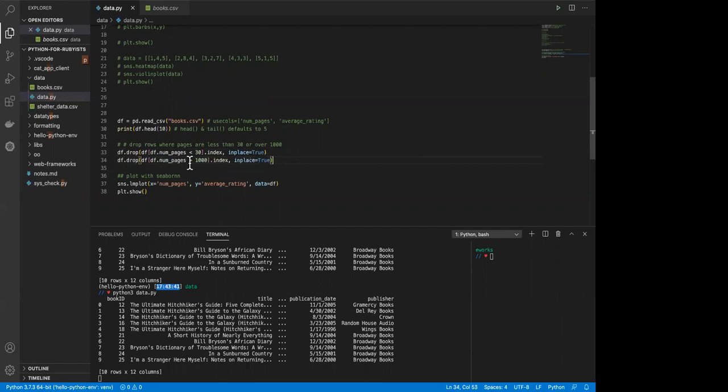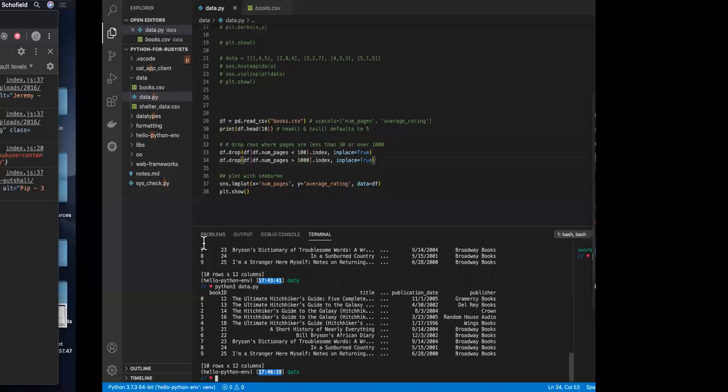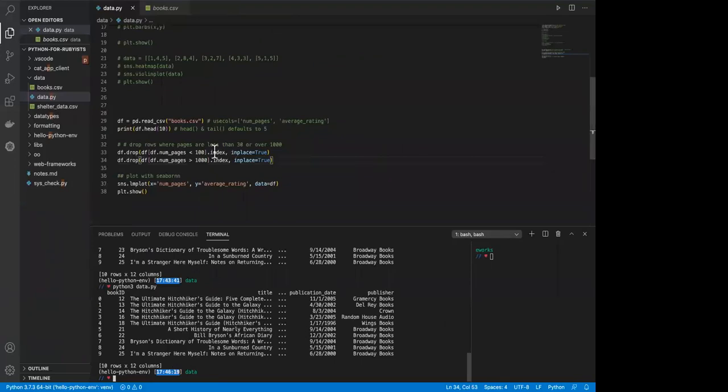And then I'm also going to get rid of books which have less than 1,000 pages. You know what? I'm going to make it so you'll have more than 100 and less than 1,000 to be in my data set. So let's see what this does for us. It's still running. I think your signs are backwards. So you have less than 100 and greater than 1,000. Yeah, good point.